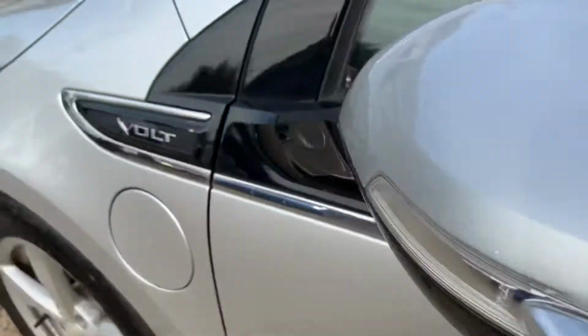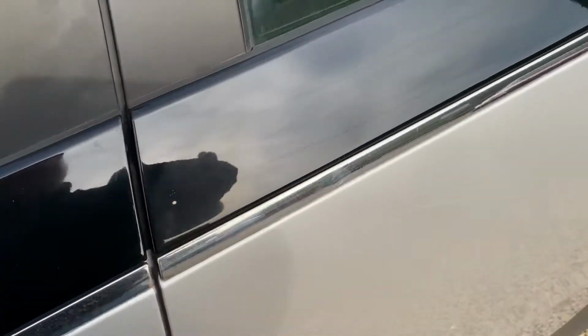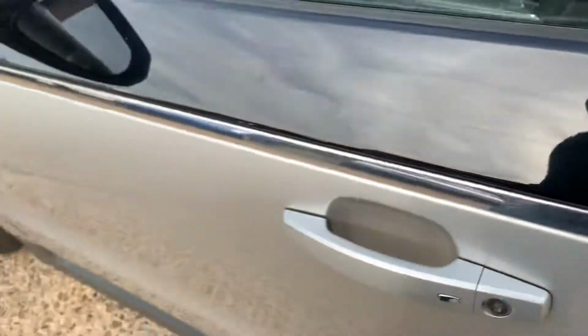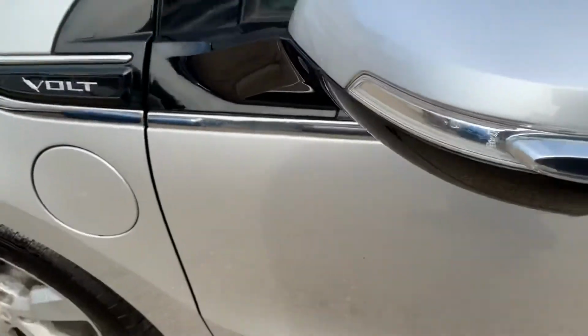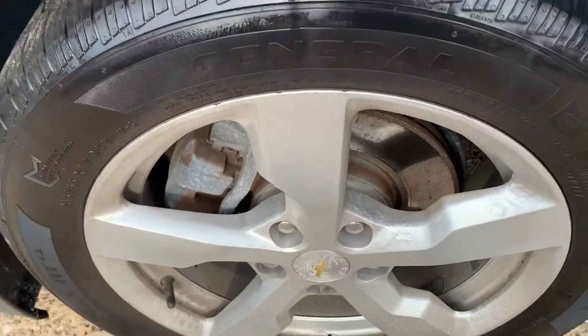Little scratch right there. Little ding there. And there's a ding in the black part. Oh, that's in the back. That's what I'm thinking of. I was thinking there was something in this black part, but you got your turn signals on the side of the mirrors. Like I said, more oxidation on that wheel.